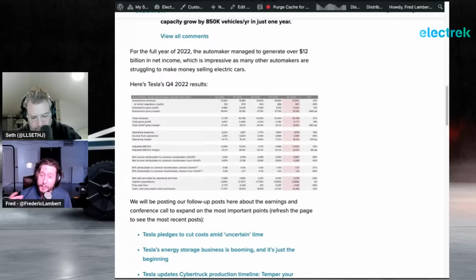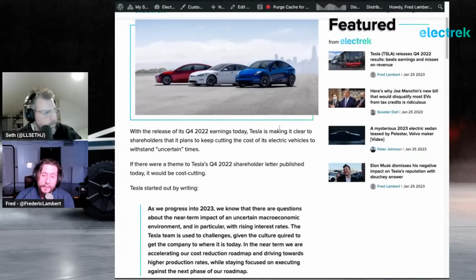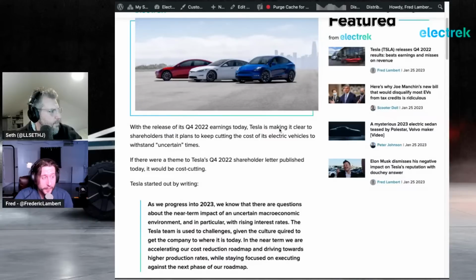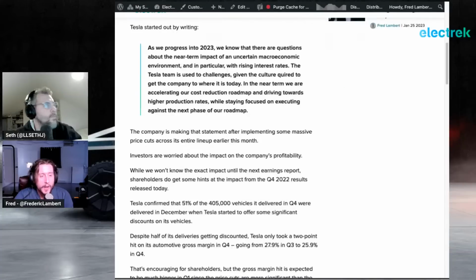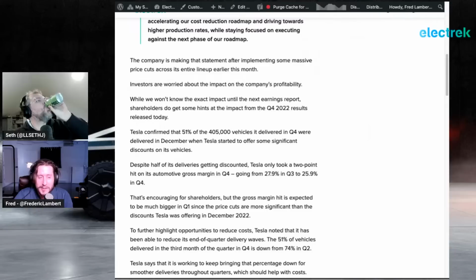But it would be very useful for us to see how big of an impact on the gross margin these big price cuts that Tesla implemented earlier this month would have. And while Q4 doesn't give us a perfect idea of that, we sort of got a little bit of an idea of it through the fact that there were big discounts offered in December. And funny enough, for once, Tesla actually released some granular information about this that they generally don't. So we actually know the number of cars that Tesla delivered in December, which generally never happens.